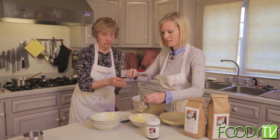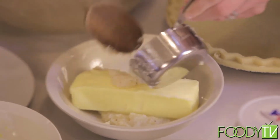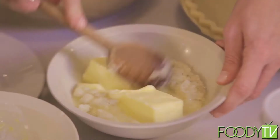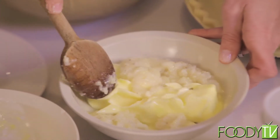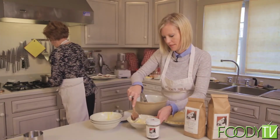Scrape all that out. And we have the oven preheating at 350 for the pie. We do. It's a little noisy. It is very noisy, unfortunately. It's a good convection oven, though. Yes. All that air moving around makes that noise. Exactly. Okay, so we want the butter to melt. We'll let that sit for a second.